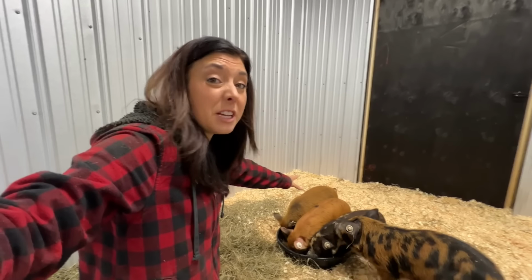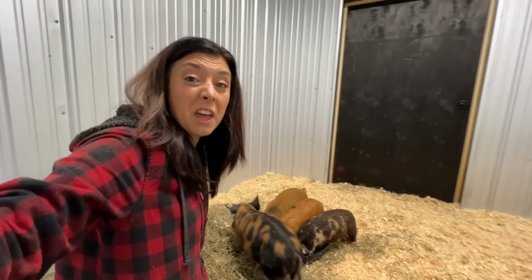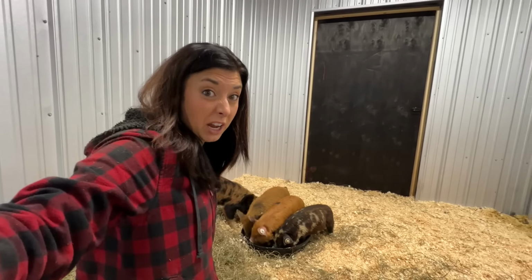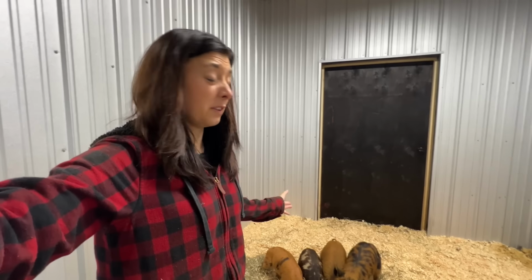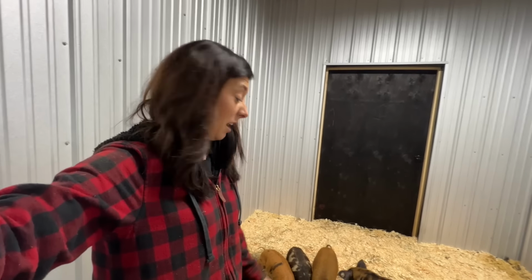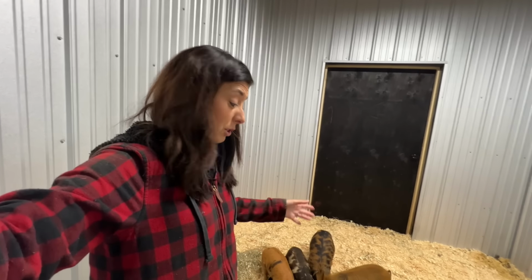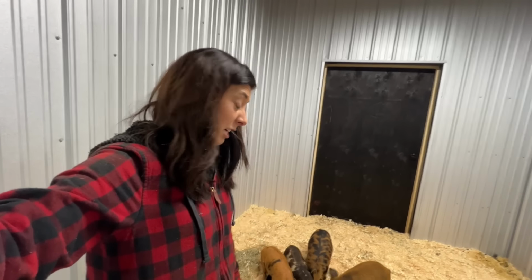Well, you could say it's because there's grain here that they're all crazy about this dish, but they were hardly wanting the grain. So now that it's got the raw milk on it, they are loving it. I also have to say, so far, these are the friendliest pigs that we've ever had. So I am excited to see how they grow up, if they still like being around us. Usually they're very skittish, and they might not want me to cuddle them and hold them, but they like scratches and all the things.